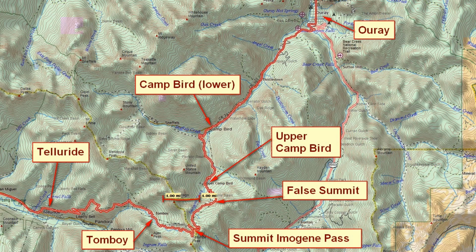Alrighty, this is part 2 of our trip over Imogene Pass on the 5th of September in 2012. This overview map shows Ouray to Camp Bird and up over the pass to Telluride. Now the trip from Ouray to Camp Bird is pretty tame. You can take any vehicle on that.